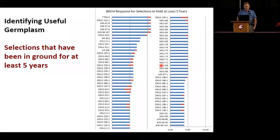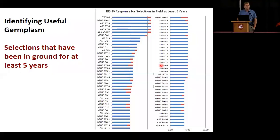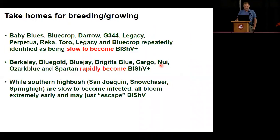And then if you look at selections, just to be clear, you don't need to focus in on any of these, but this is a 0 to 10 year timeline because we haven't had these selections in our program for that long. You can see that almost all of them that have been in the ground for more than about 6 or 7 years have tested positive for shock. So that seems to be about when we're getting it. On the other hand, there are some things that are terribly susceptible. I don't even have it on this slide, but something like Bluegold usually has it 2 years after the first bloom in our fields.